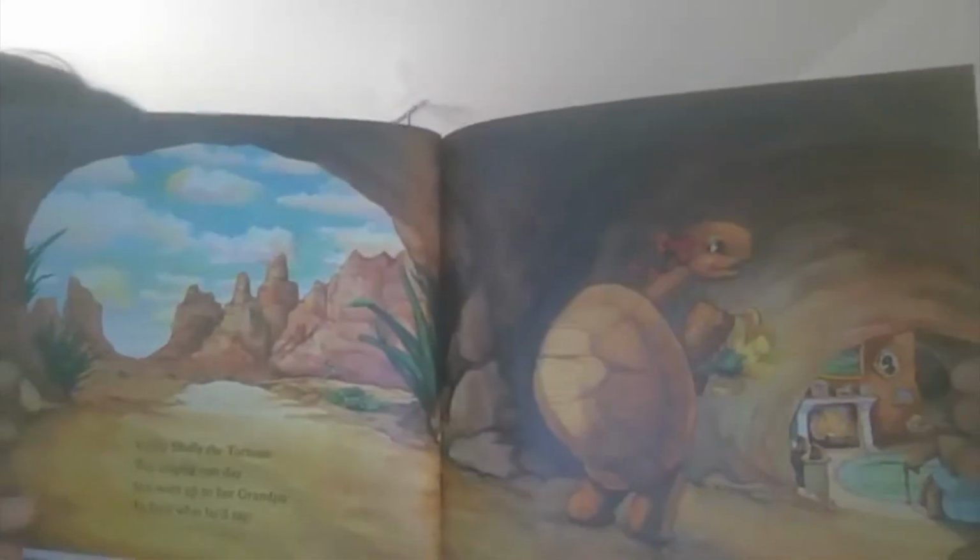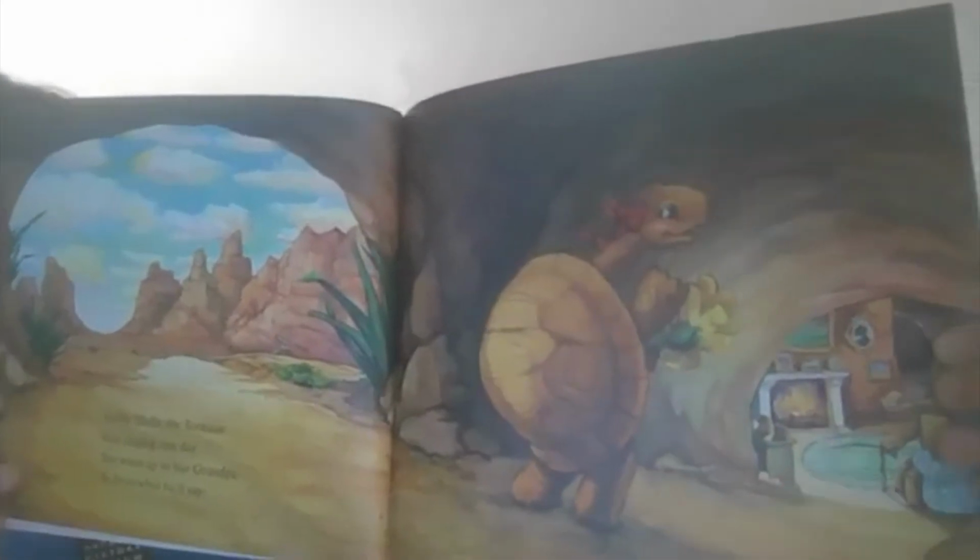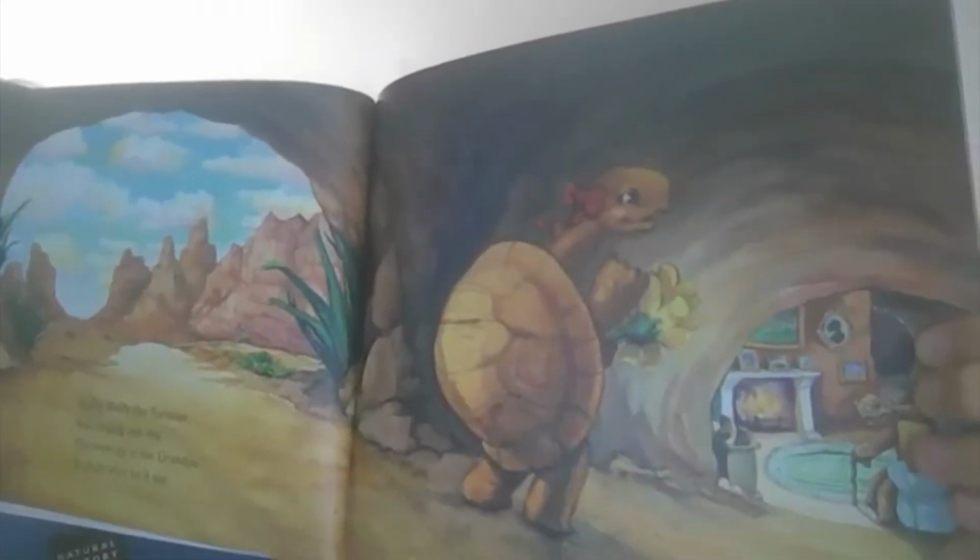So there's our tortoise. Her name is Shelly, and she's going to visit her grandpa.